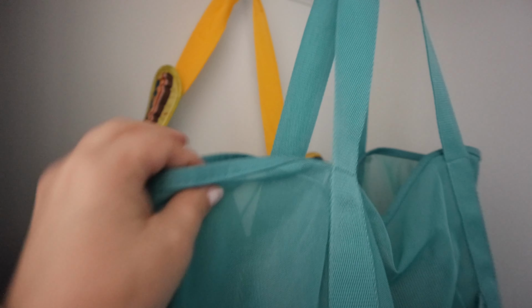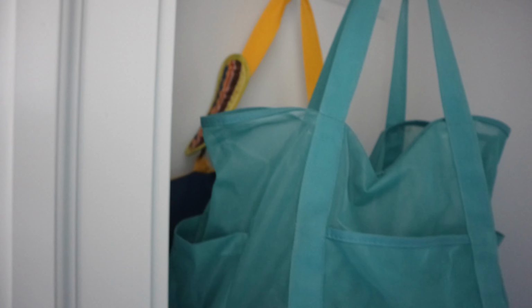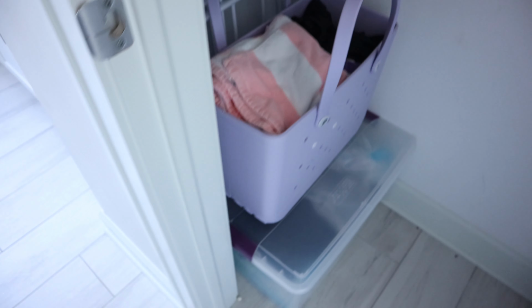And then this box is where I keep all those extra sealable bags, I think they're called, the ones that you vacuum out. So I keep those there. I have my vacuum here, my ironing board, and those 2 bags that I talked about. Anyway, that is my full laundry makeover.